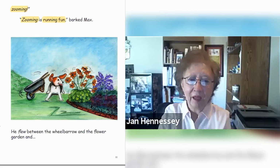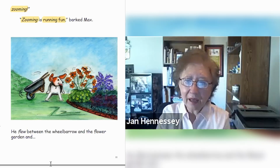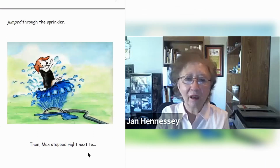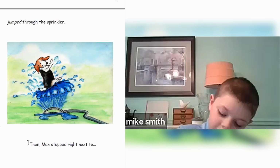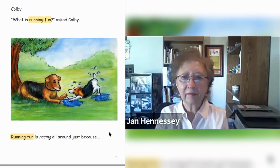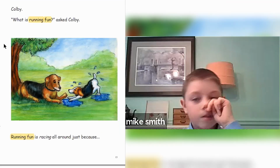My goodness. He flew between the wheelbarrow. Do you see there's the wheelbarrow? And the flower garden. And jumped through the sprinkler. Look, you'd be very wet if you jumped through the sprinkler. Then Max stopped right next to Colby. Okay, can you see Colby? He's right here on the ground. And Max is very wet.